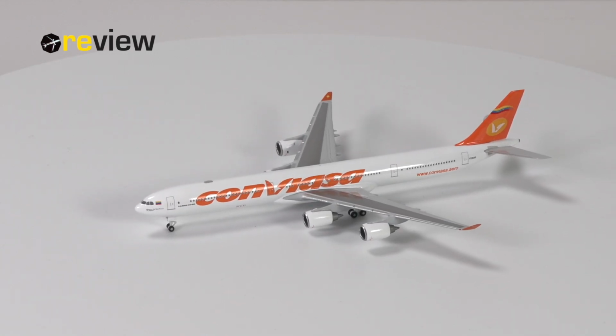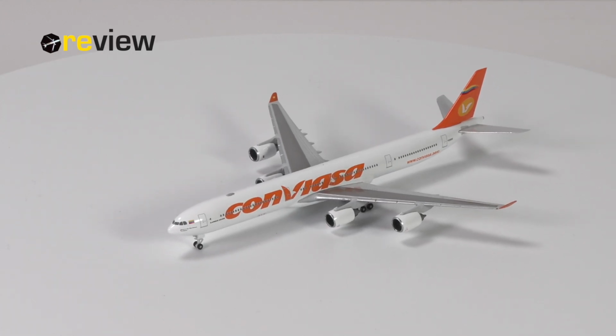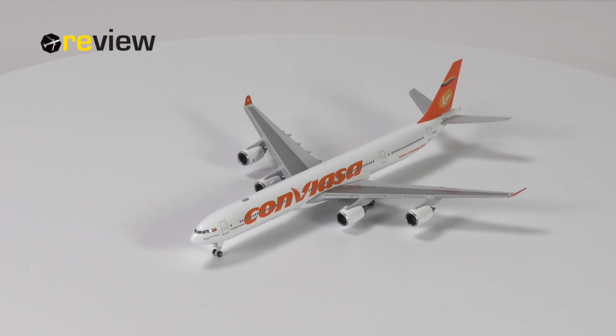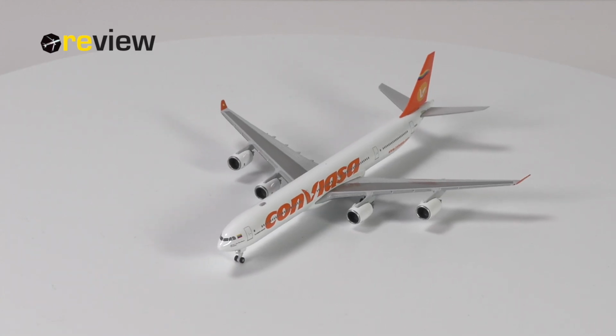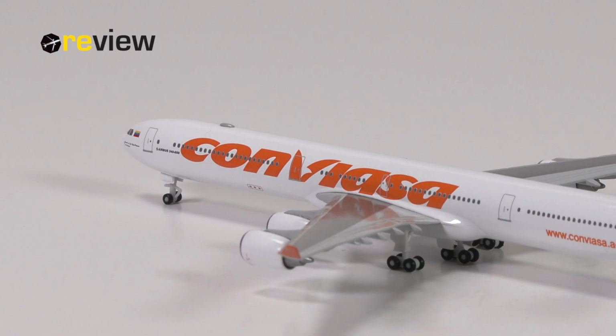Okay, it's not really a livery that invites print lines, but Herpa is capable of doing many funny things. Really neat that they managed to add the Rolls-Royce logo on the inner side of the engines, a detail that easily could have been overlooked or omitted by Herpa Wings, but they did add it here, and I think they should be praised for that.